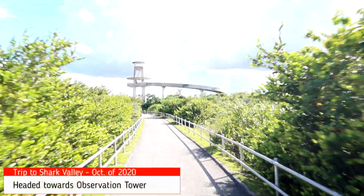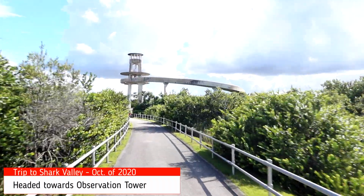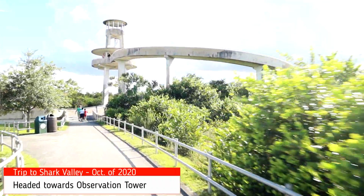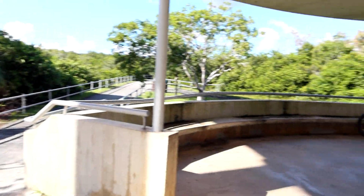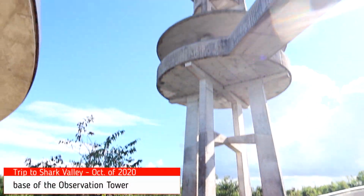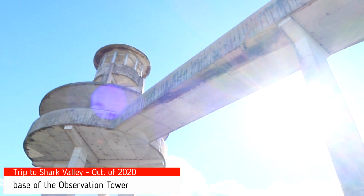So here's the observation tower, as you can see there. So that's the tower itself. I'm gonna be going up there, and I'm gonna be taking some nice good panoramic shots from there. So here I am, guys, at the bottom portion of the observation tower. The observation tower is up there, and I hope I have my ND filter turned on.